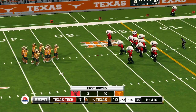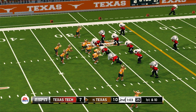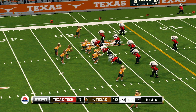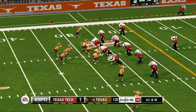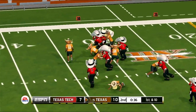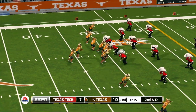This is the eighth play of this drive. For a loss. That'll be a 2-yard loss. They really just didn't have any room to work on that play. The defense just suffocated them there. Texas has a 3-point lead.